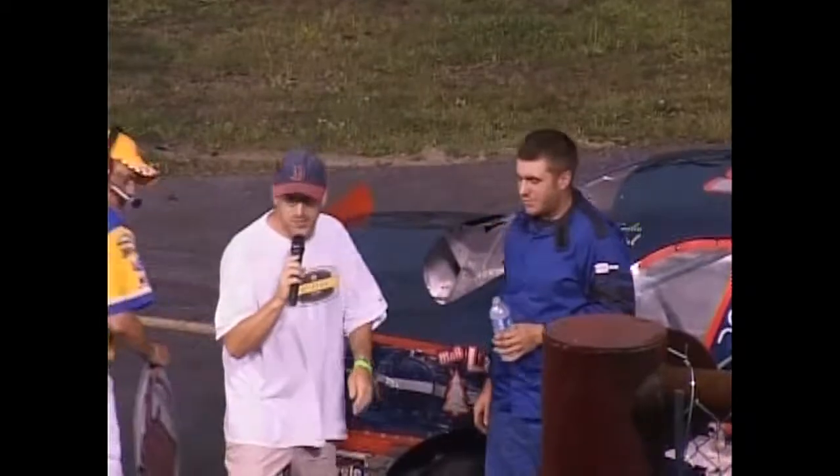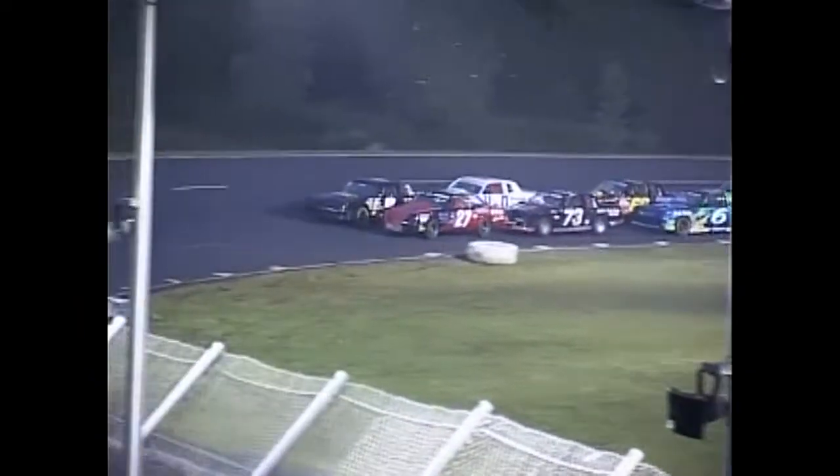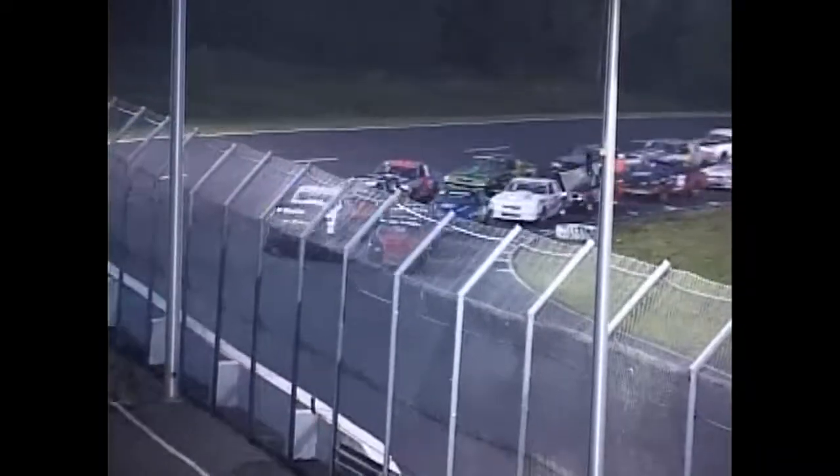All right, that's Bill Joyal, everybody, who gets it. At this point, rain continues to fall. Track conditions still seem to be pretty good, though. Here they come off turn number four.